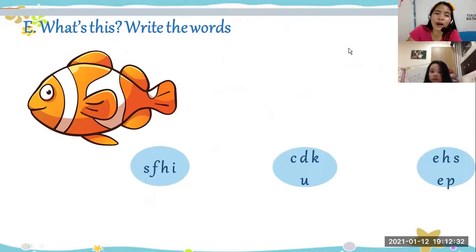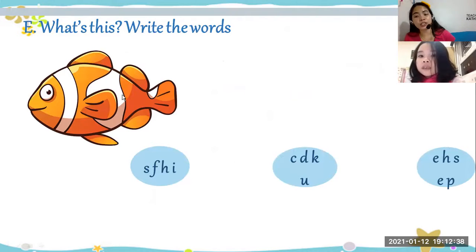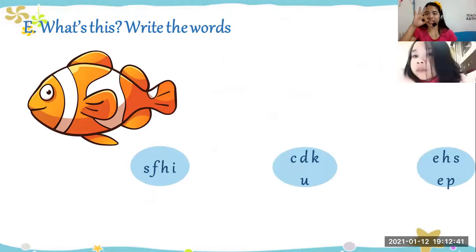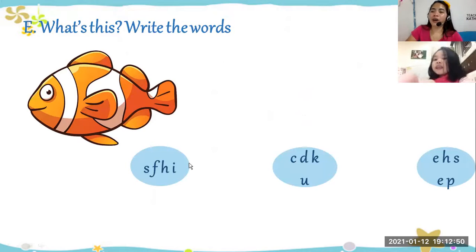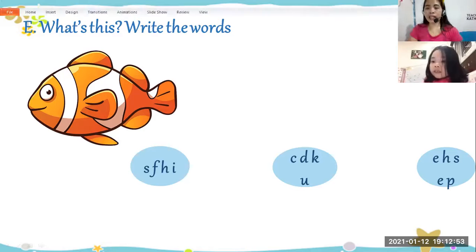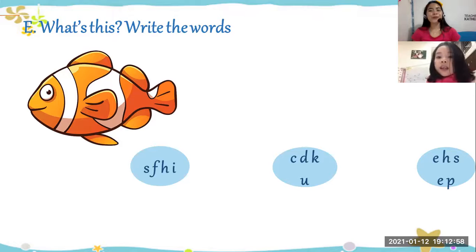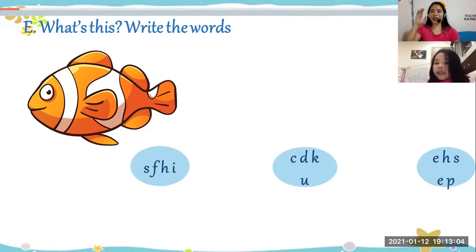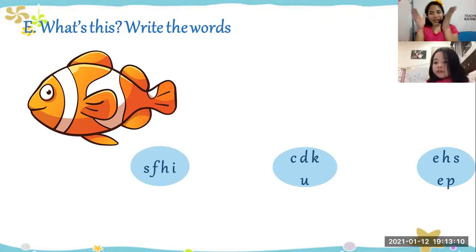Okay, look at Tu Tao. Write the words. Okay, this is our first word. And just look at the picture so that you can answer. Okay, Tu Tao, are you ready? Yes. Okay, picture number one. So what is your answer, Tu Tao? Fish. The first one. Yes, can you spell the word fish? Yes. Go. F-I-S-H, fish. Okay, very good. Thank you so much, Tu Tao.